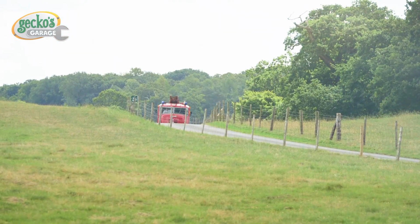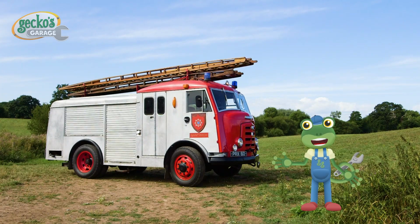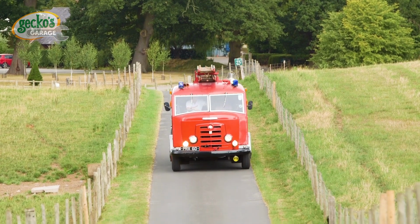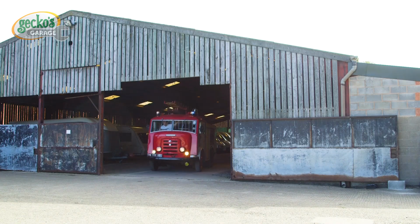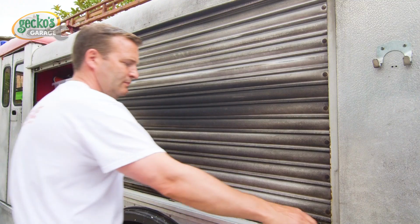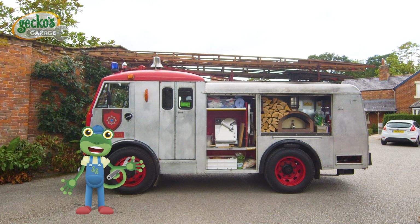Hello everyone! Whoa! Look at this amazing red fire truck! This beautiful vehicle has everything that a fire truck should have. Lights, a siren, seats for the crew, a hose for putting out fires, and a ladder. But this fire truck is hiding a very special secret. It's also an amazing pizza making truck with a wood-fired oven inside.